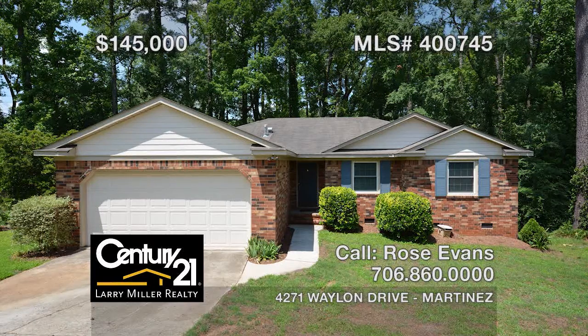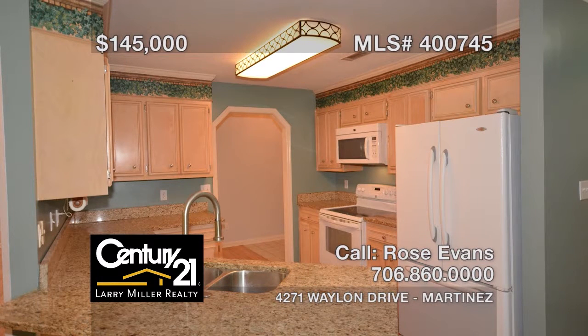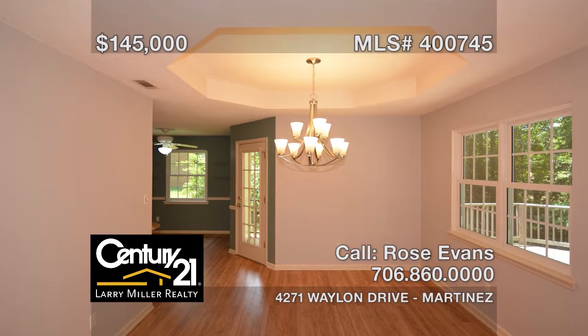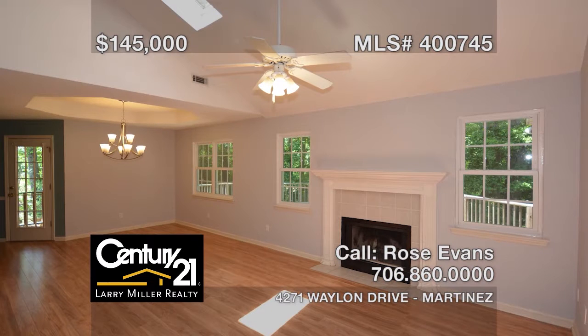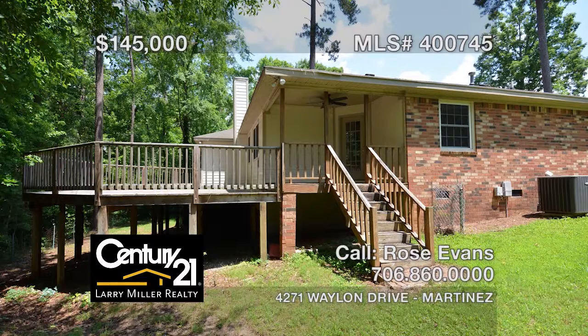This beautiful brick ranch-style home in the heart of Martinez, just 7 miles from Fort Gordon, features granite countertops, updated light fixtures, wood flooring, a two-car garage, recently replaced HVAC and windows, vaulted ceilings, skylights, a large private lot, an owner's suite with a tray ceiling and an attached bath, a covered back porch, and a 32x20 deck that overlooks the wooded backyard.